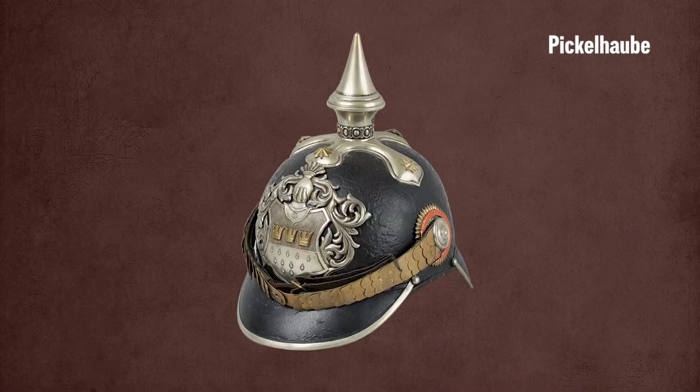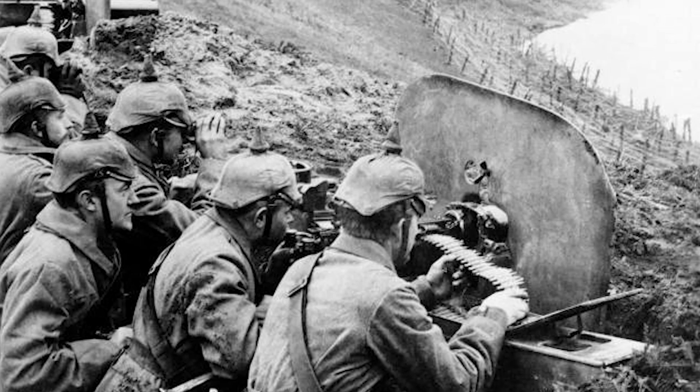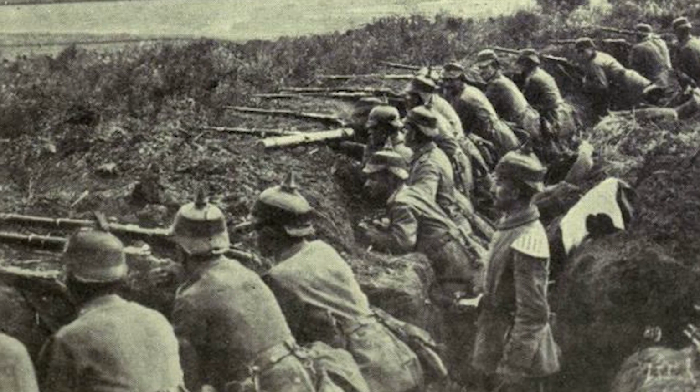German soldiers went into the war wearing the distinctive Pickelhaube, those spiky things, but these quickly proved inadequate. First, its boiled leather composition provided little protection against the shrapnel of trench warfare. Second, leather supplies soon began to run low. And third, the distinctive spike wasn't exactly stealthy and provided a nice target for enemy marksmen, so the Germans looked for something more robust and less ostentatious.